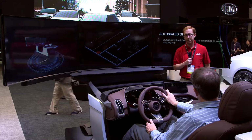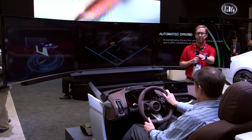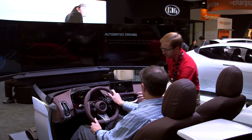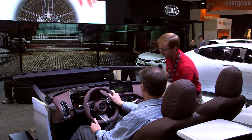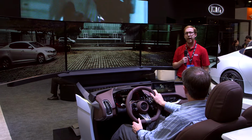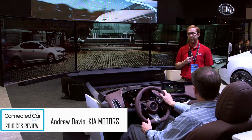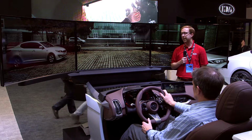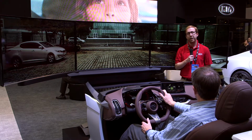So when the driver enters the vehicle, he will scan his fingerprints. Once he has scanned his fingerprints, the vehicle will recognize the driver, set his preferences, and do a vehicle scan. Once that's complete, he'll press the start engine button.